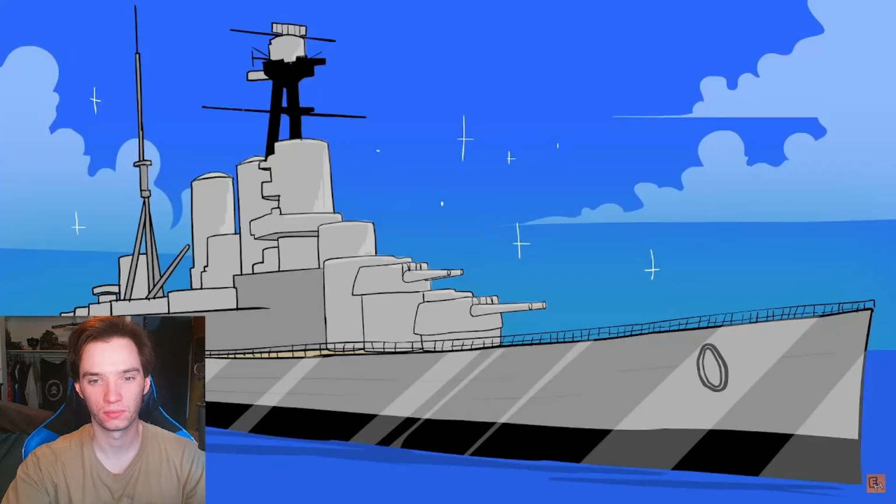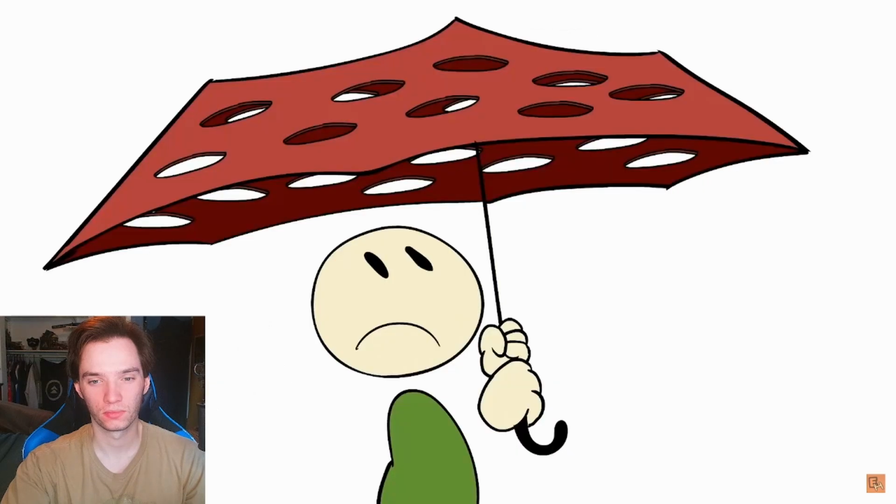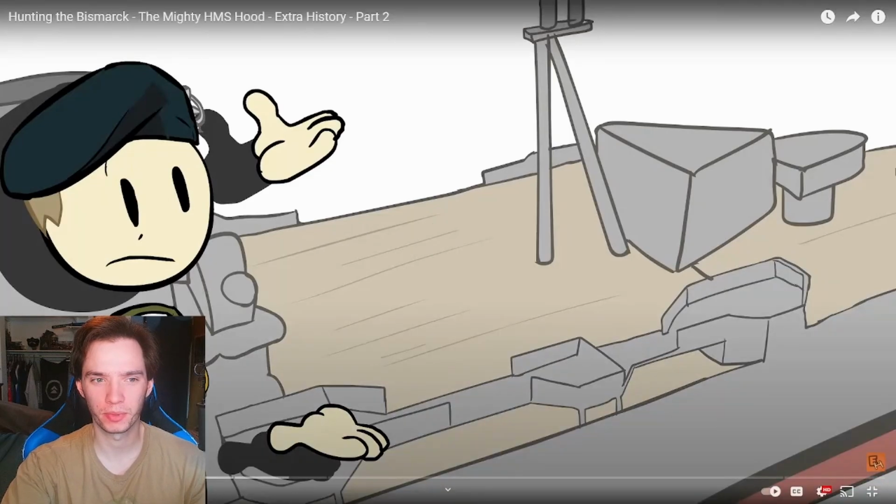For example, the HMS Hood looked strong enough to any outside observer, but the British Admiralty was well aware of its main drawback: a weak horizontal defence, especially at deck 25, which was only 76mm thick. Well, ain't that the same problem of the Bismarck? Ain't that just the problem in general with battleships? Strong hulls, mighty guns, but you get above them and they're vulnerable.